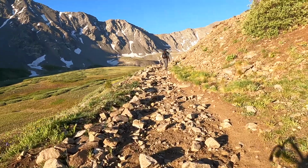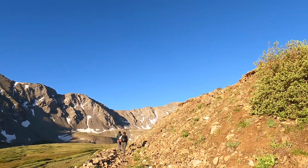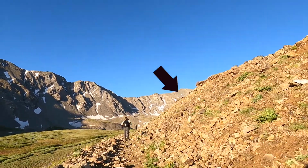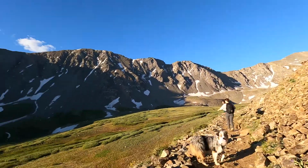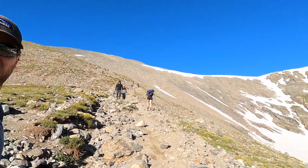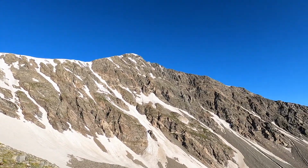We are kind of doing a little switchbacking, and we are going all the way up this way. 2 different peaks that we're summiting today. So we brought lots of water, we brought lots of snacks, lots of layers. That's it. All right, we're probably, what do you think, 2 miles in, 2.5?